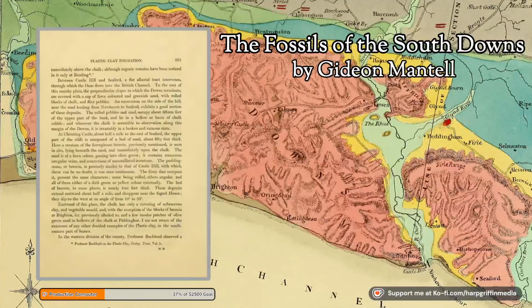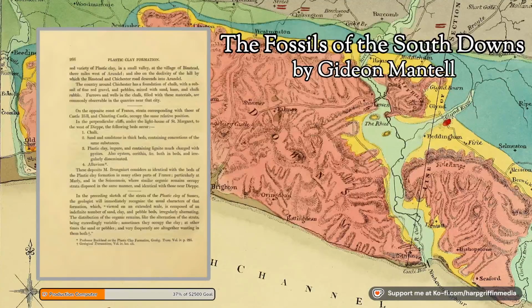Eastward of this place, the chalk has only a covering of ochreous clay and vegetable mould, and, with the exception of the blocks of breccia at Brighton, etc., previously alluded to, and a few insular patches of olive-green sand in hollows of the chalk at Piddinghoe, I am not aware of the existence of any other decided examples of the plastic clay in the south-eastern part of Sussex. In the western division of the county, Professor Buckland observed a red variety of plastic clay in a small valley at the village of Binsted, 3 miles east of Arundel, and also on the declivity of the hill by which the Binsted and Chichester road descends into Arundel.